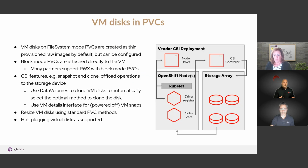So storage can be provided to a cluster in two modes: file system mode or block mode. File system mode is generally NFS, or a layered clustered file system on top of storage, and block is obviously direct access to the block devices. In the case of performance, block is generally preferred, and partners like Lightbits have done a great job and will provision those block devices for you and present them as read-write-many. And it makes a natural synergy between OpenShift Virtualization and Lightbits high-performance NVMe over TCP storage.